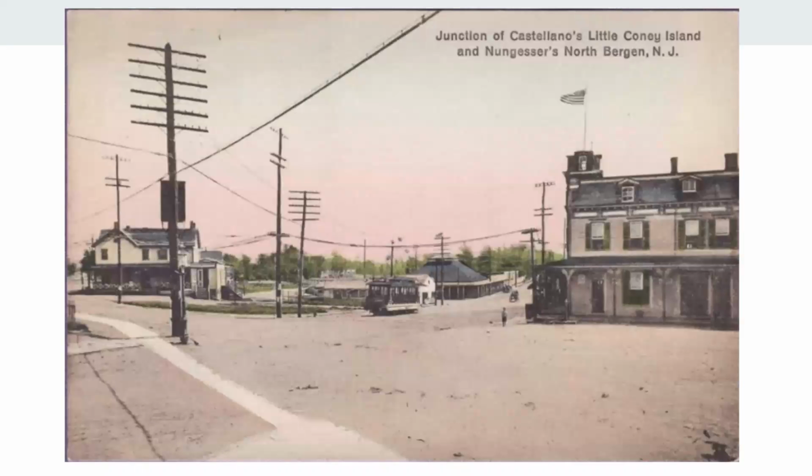Here's a great image of an area most people will recognize. It's greatly changed today, right? Here we are at the border of Fairview and North Bergen, looking towards the park. Nungesser's Hotel is off here to the right. That's where present Noches de Colombia is. And if you look off to the left, that's where the ice cream shop would be. I like this image because I get to tell another one of my favorite stories.